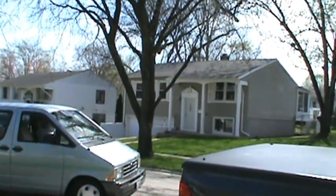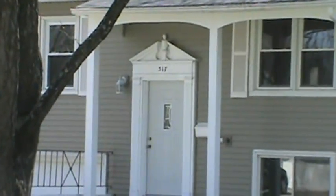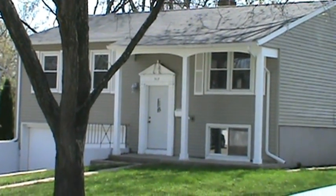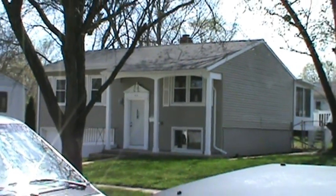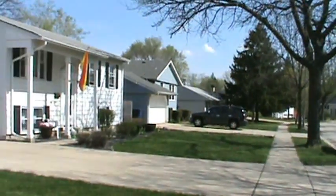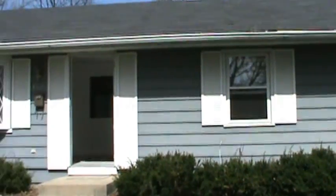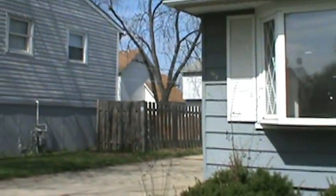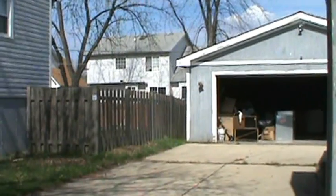The house right across the street, which is 317 Mark, is actually our flip, which we did about a year and a half ago. That house needed a lot of work. So we know this area fairly well, and this is a beautiful area for us to do flips in because we know the area so well. So we'll go inside the house, look at how the inside looks, and I'm going to walk over and film the garage a little bit.